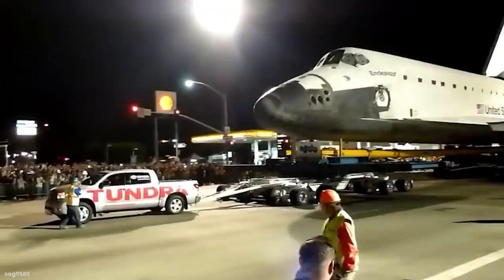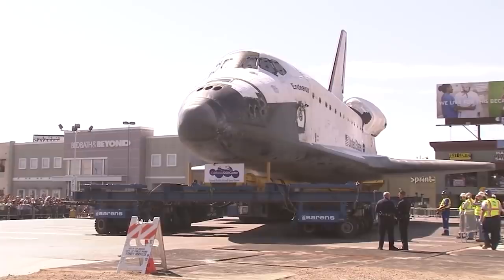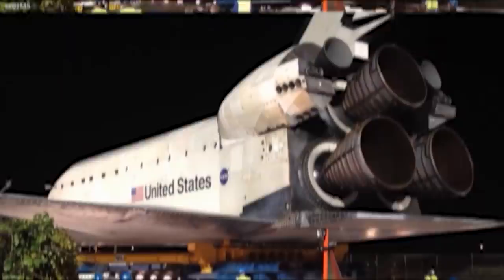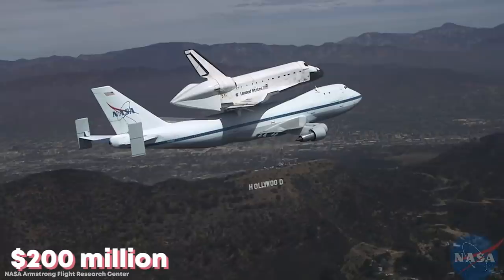The transport operation was incredibly slow, taking 3 days before it made it to the Science Center, giving local bystanders a free once-in-a-lifetime parade. But it wasn't easy, because as you can imagine, the streets of LA are notorious for their traffic, so streets were closed down to cars and there were many instances where the only thing between the shuttle's wings and telephone poles, homes, and apartment buildings was just about an inch of space. One wrong move to the left and that's it. The city of LA had to remove street lights, traffic signals, and even 400 trees along the street to make the move possible. In the end, the entire Endeavour ran up a bill of about $200 million.